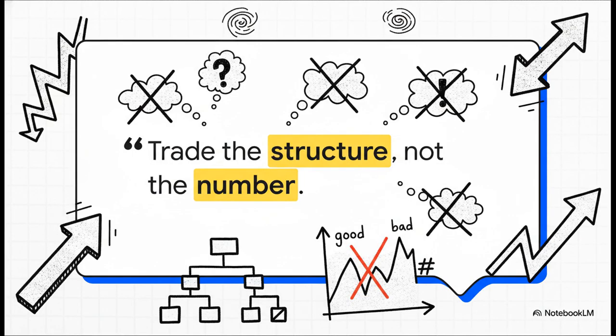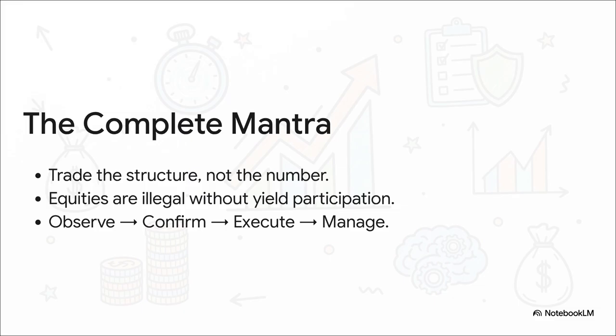If you take only one thing away from this whole explainer, let it be this mantra right here. It doesn't matter if the consumer sentiment number is good or bad. What matters is how the market is structured and how it reacts. We trade the price action, not the headline. And this really brings it all together, doesn't it? Trade the structure, not the number.